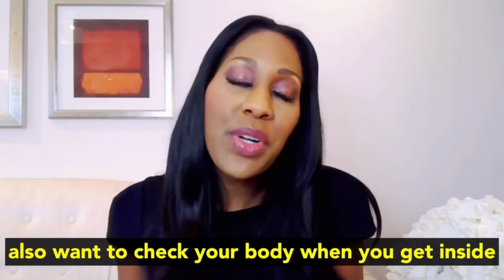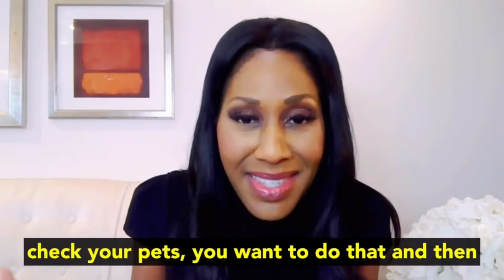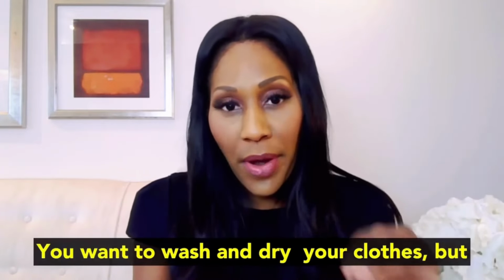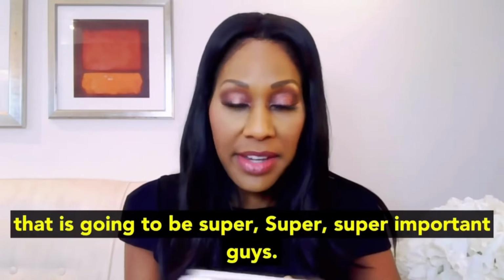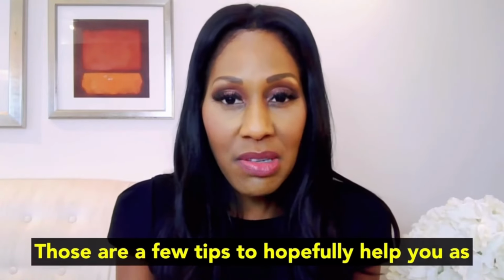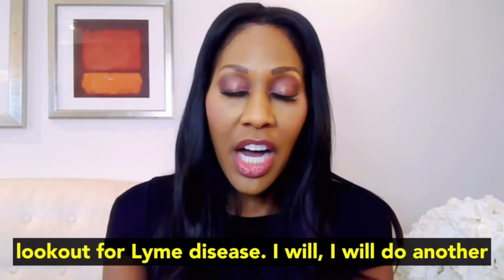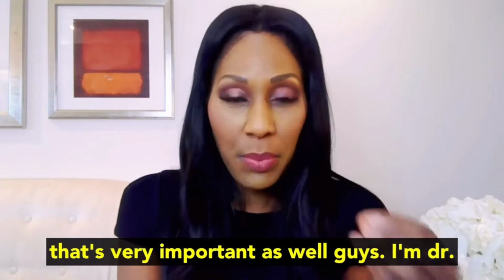And then you also want to check your body when you get inside. Not just check yourself, but check your kids, check your pets. You want to do that. And then when you take off your clothes, this is super important. You want to wash and dry your clothes, but wash them and dry them at high temperatures. That is going to be super important, guys. Those are a few tips to hopefully help you as you are out and about. Make sure you are on the lookout for Lyme disease. I will do another video on how to remove a tick properly because that's very important as well.